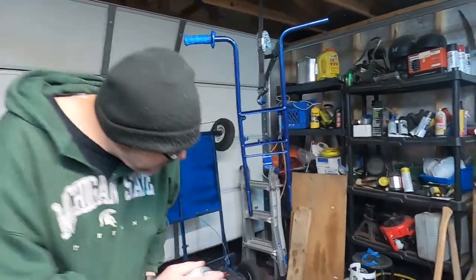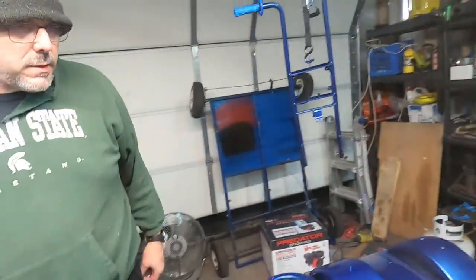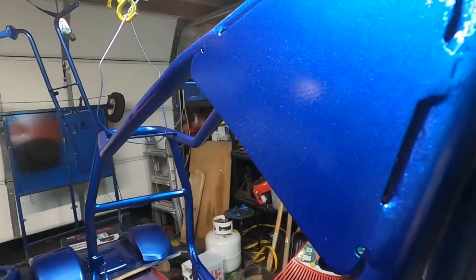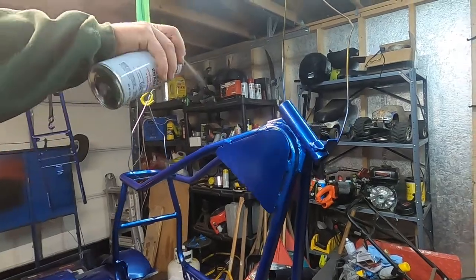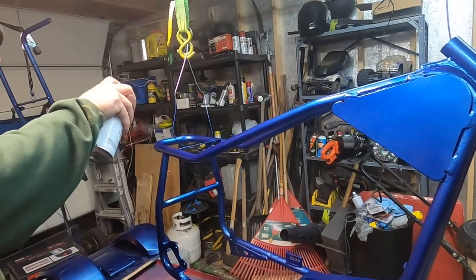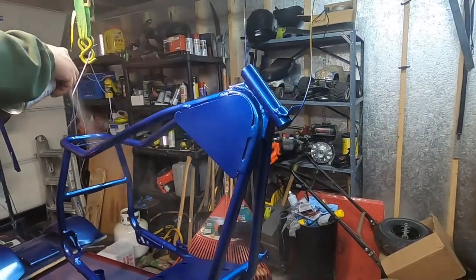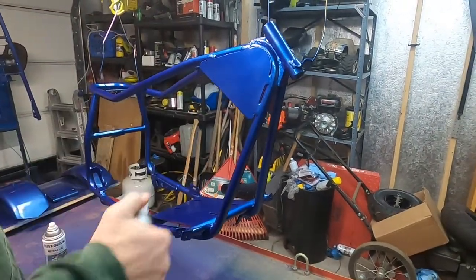Let this stuff tack up for a few minutes and throw another coat. Let's see how Justin did over here on the clear. Oh yeah, definitely helped. I think you missed a couple little spots real quick. Hopefully it stays so wet looking.